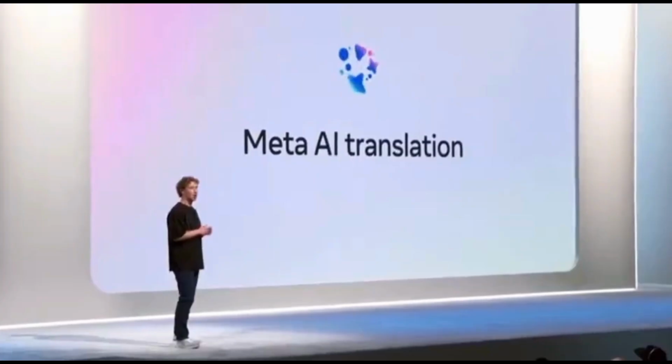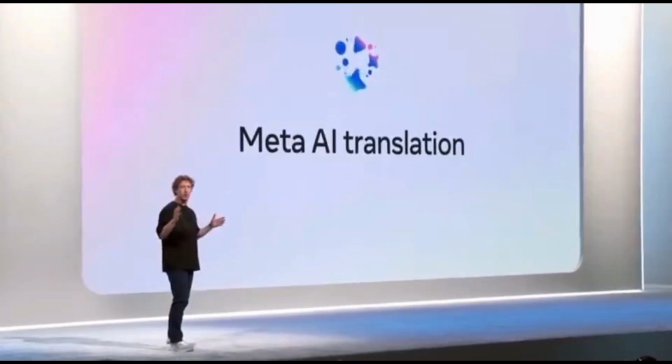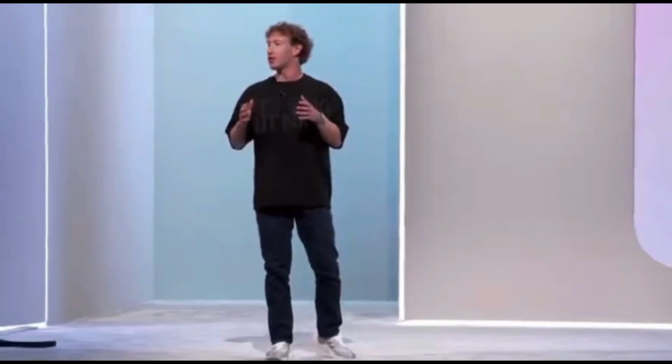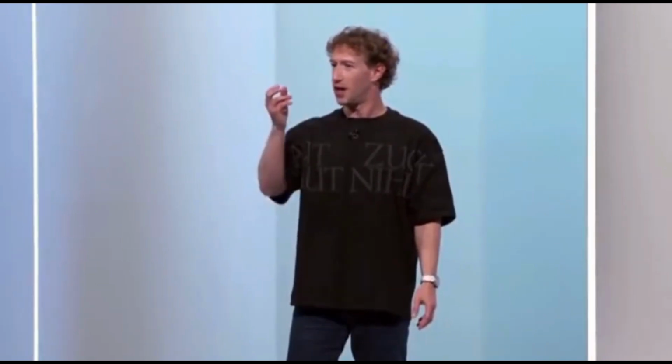As you see in that video, Mark Zuckerberg is really happy about the Llama 4 models, and pretty sure most people are too, because this is huge news for open source. They have released Llama 4 Scout and Llama 4 Maverick. They said they're their most advanced models yet and the best in their class for multimodality.